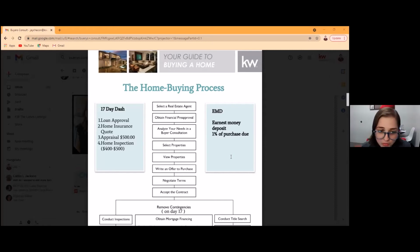So we're going to go view properties, go on dates, and write an offer to purchase. If our offer gets accepted, we negotiate terms. What that means is they're typically sending us a counter. They'd say, we like this, but we can't do that, like I want to close in 30 days. And in this market, we're seeing a lot of waiving of the appraisal, whether it's allowed or not. That's when we negotiate terms.